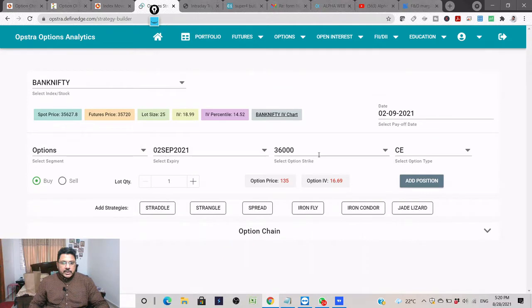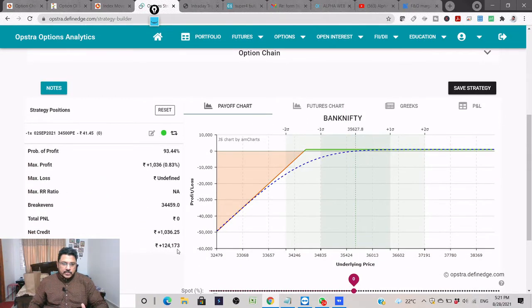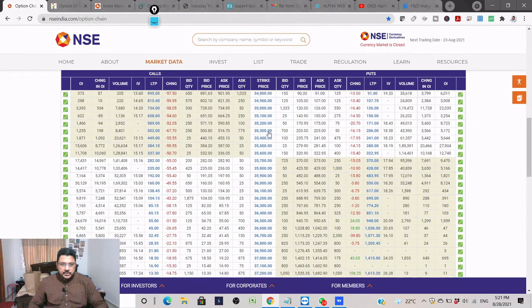So assume that you are selling a 34,500 put, which is your safest bet. It is at 41 rupees. So you sell this. Once you sell this, your estimated margin is about 1,24,000. It will be higher from the first onwards. It can go up to 1,50,000. So the probability of winning is 93% because you're already in the trend, not in the money. So here, to save our margin, 34,500 is what we are selling, which is here.